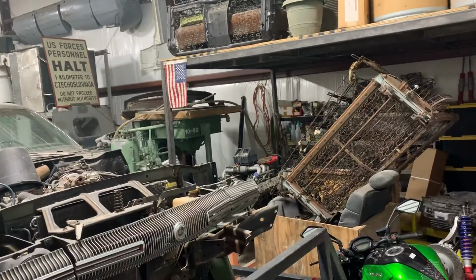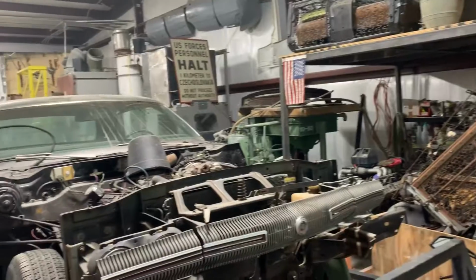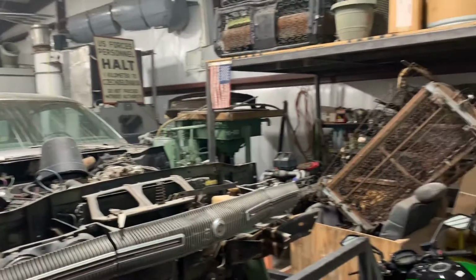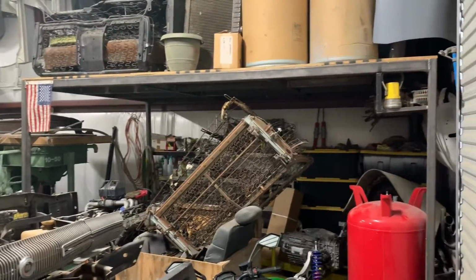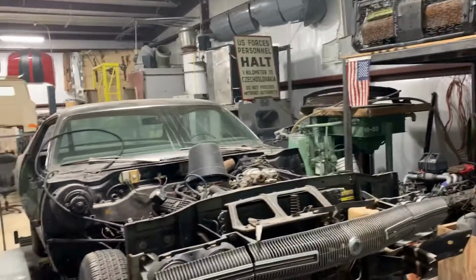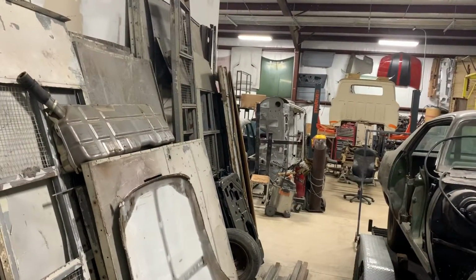Actually, it's 1 year to the day because I signed the lease on the 7th and today's the 8th. So comparing then to now is a huge difference. It still looks crowded, okay? It still looks like there's a lot of stuff in here, but it's functional.